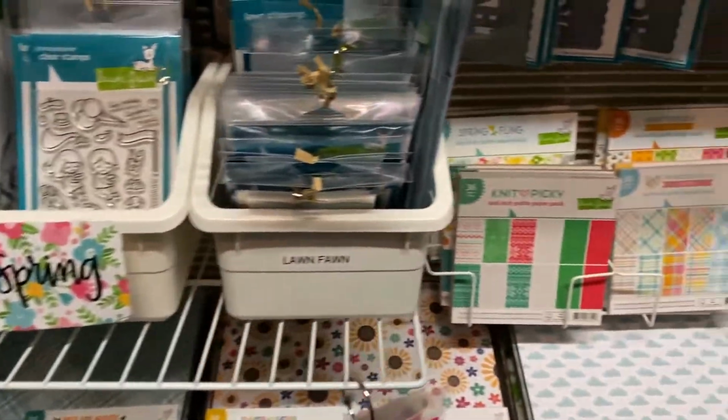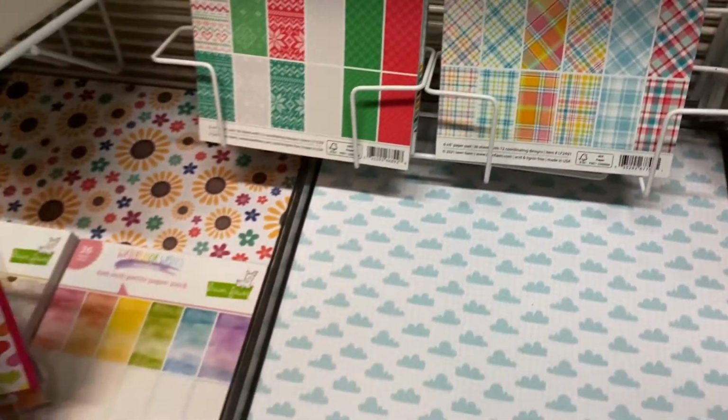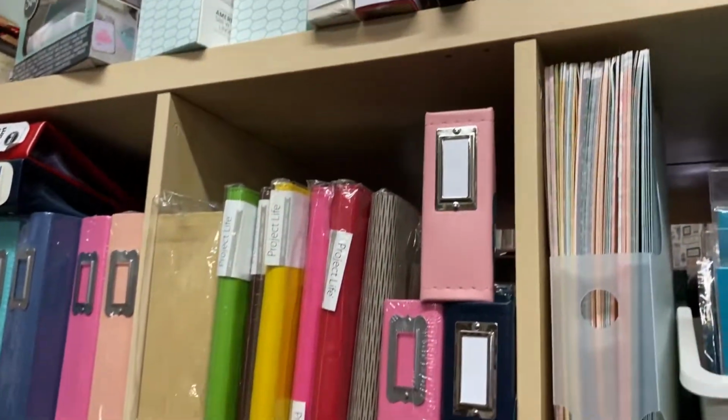And then over here you've got Lawn Fawn, some really cute spring papers. And then miles of 12 by 12 to go with it, and dyes. Lawn Fawn makes some dyes that are pretty nice to work with too.